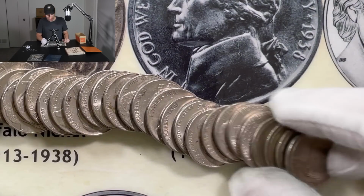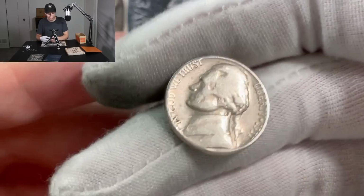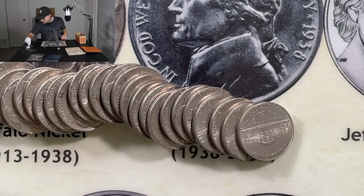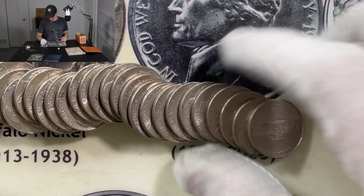There's a 57 right there. And that is our first 57. Probably going to be a Denver. They usually are, yep. So 57 Denver. We'll put it next to our four 1958 Denvers and keep moving.